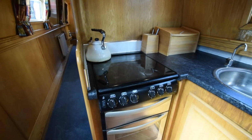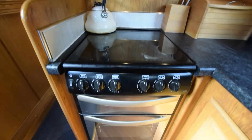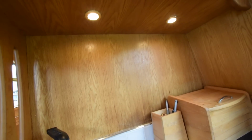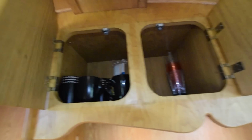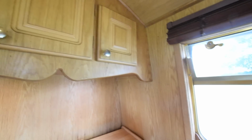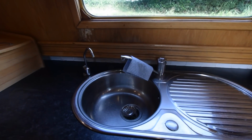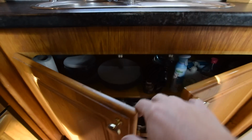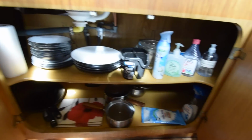And the stove itself, the cooker rather, is a Stoves DIT 500 4-burner gas hob, oven and grill. Lights over there. And there's 3 cupboards above. Stainless steel sink with a drainer there. There's the drinking water tap on the left of the screen. Huge cupboard underneath the sink here.